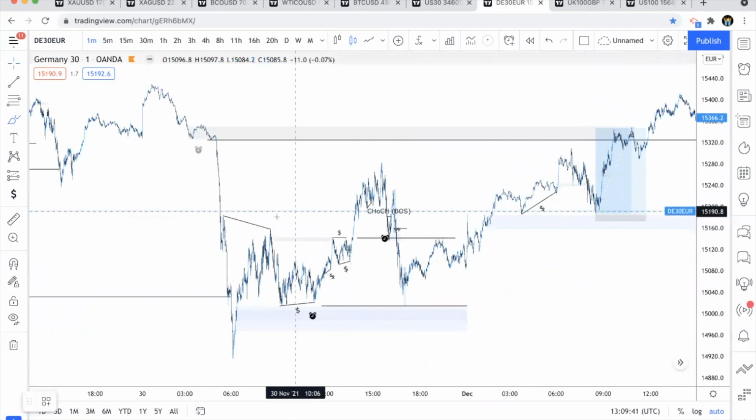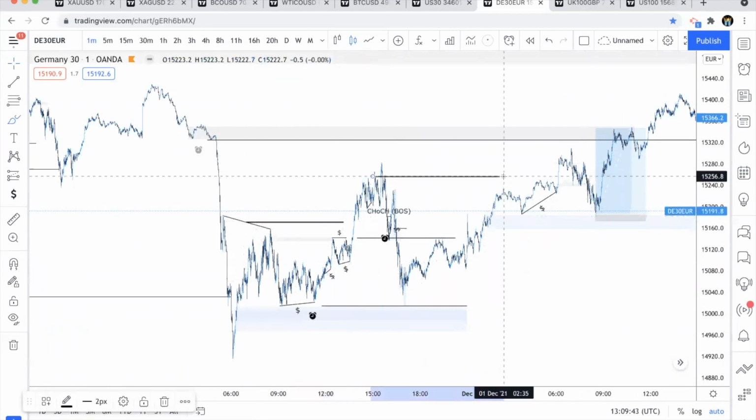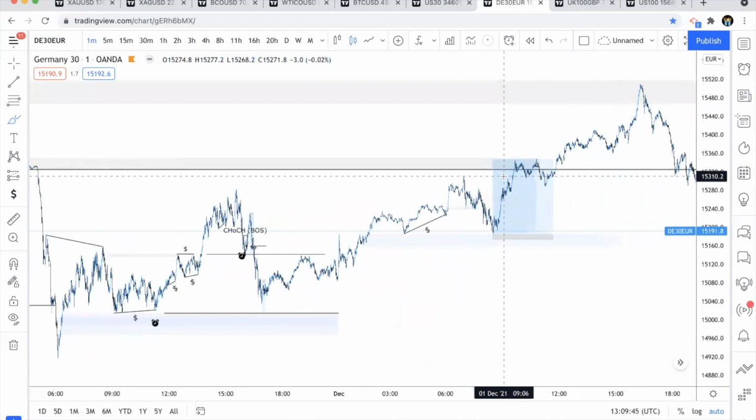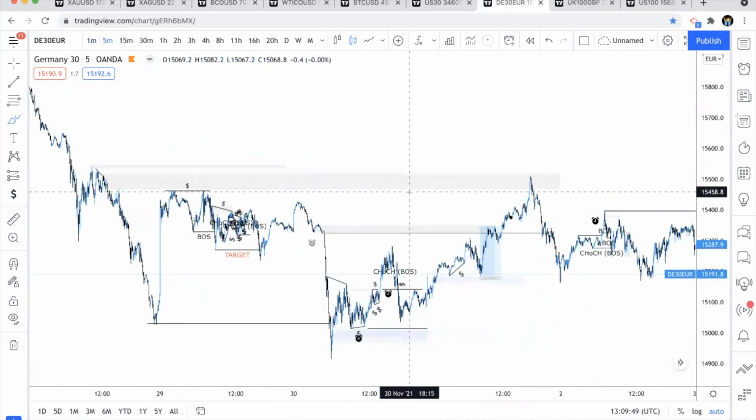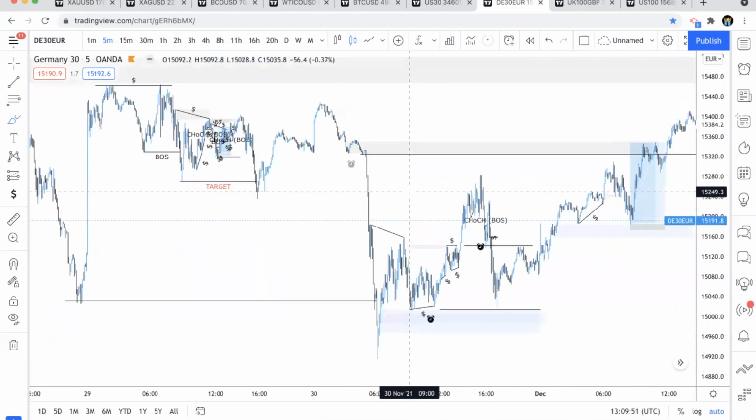The only thing I always look for is really just order flow. If I see order flow, I will look to have interest in that market. If not, then I couldn't care less about the markets.